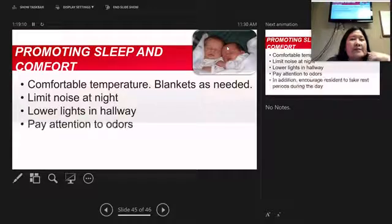Promoting good comfort and sleep. Make sure the temperature is good. Make sure people have all the blankets that they need to sleep at night. Sleep is extremely important for healing and for comfort, and they have to have a good sleep environment.